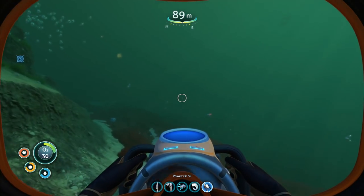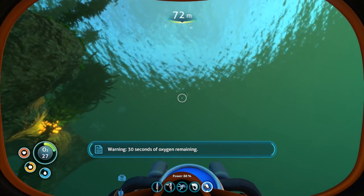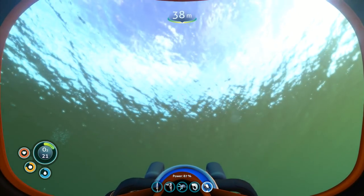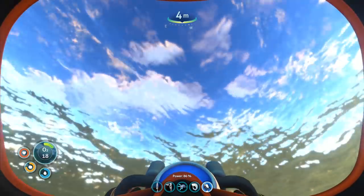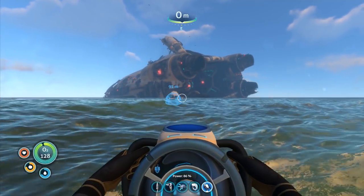Yeah. Right. Okay, we'll ignore that. We're going to go back to our base. 30 seconds of oxygen. I want to just go up to the top. We've got the mobile vehicle bay type thing on the surface. We can take a look in that one and see what we need to make the seamoth. We'll make the seamoth and we should be able to go and explore the cave.